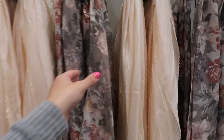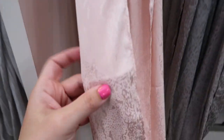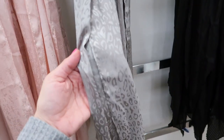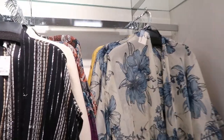There's this pretty ivory, a floral, gray, a pink snakeskin, a gray leopard, and black. These ones are also 50% off, really good.